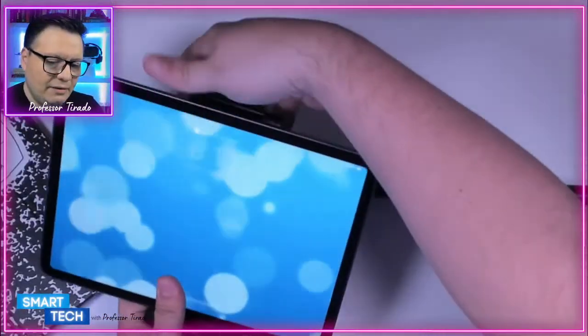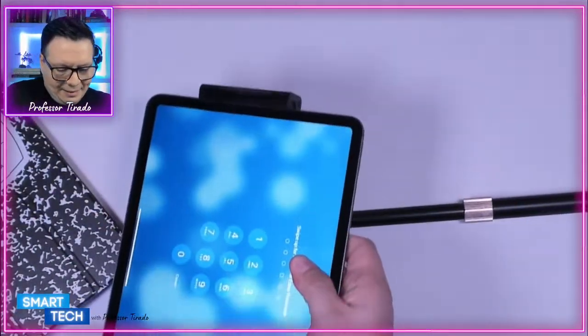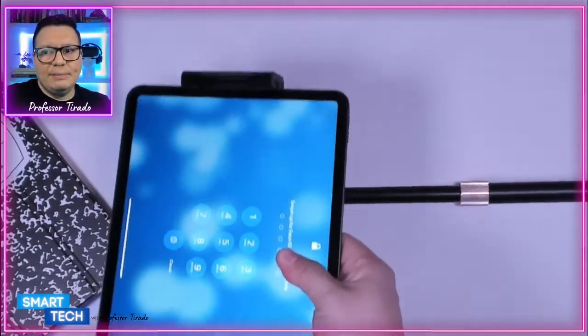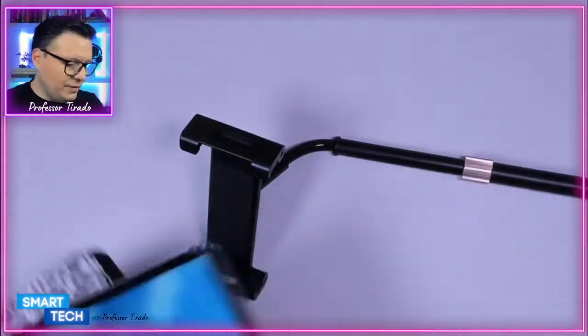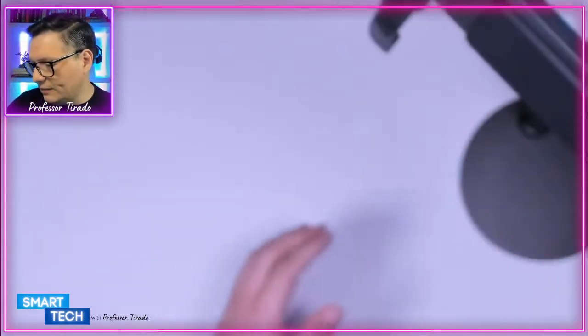You can see how it fits this way, and I believe it'll fit the other way. I'm going to be very careful because I don't want to crack it. Yeah, it fits this way too. So it fits both ways. It's quite flexible. It fits most tablets, and it also fits phones. So if you're thinking about getting something that will hold up your phone for your TikToks or for anything else, then this is definitely one to consider picking up and adding to your shopping cart.